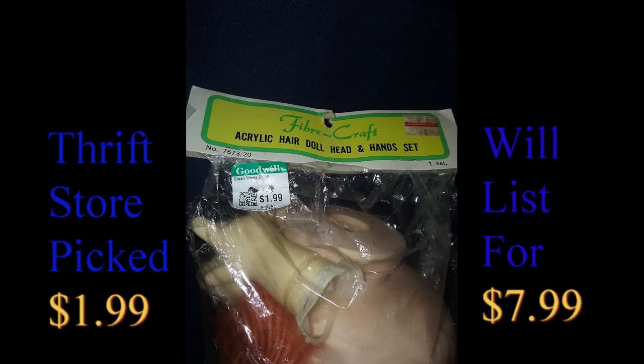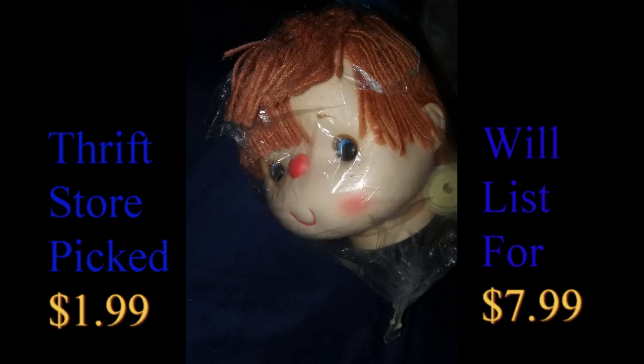Thrift store picked for $1.99. I've listed it for $7.99. It was made in Hong Kong, early 70s. It is an acrylic doll head and arms. When I saw it on the shelf, it just screamed it was old. I picked it up, saw it was Hong Kong, knew it was old. I had to get it.